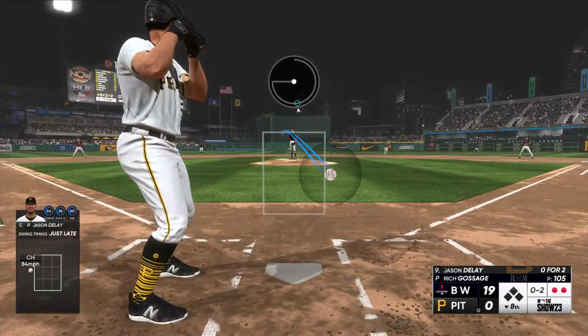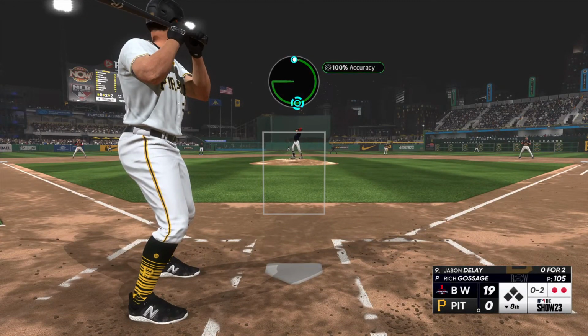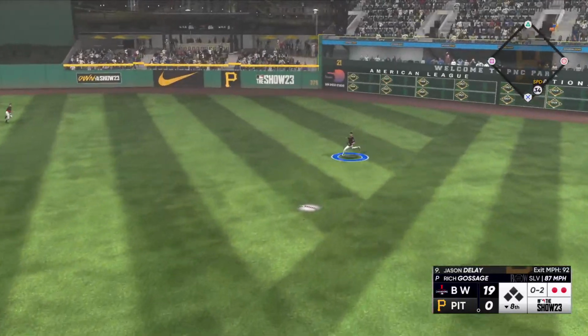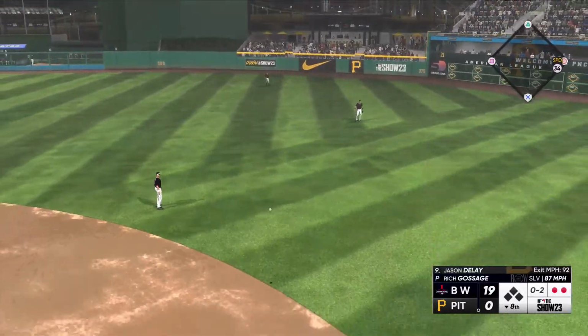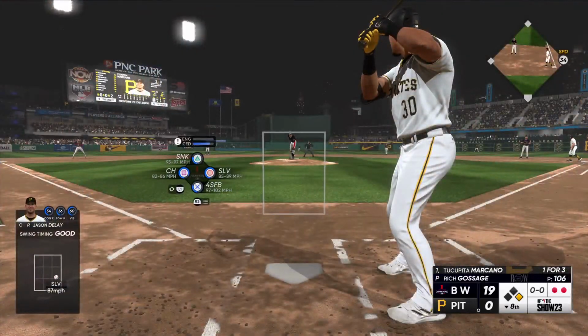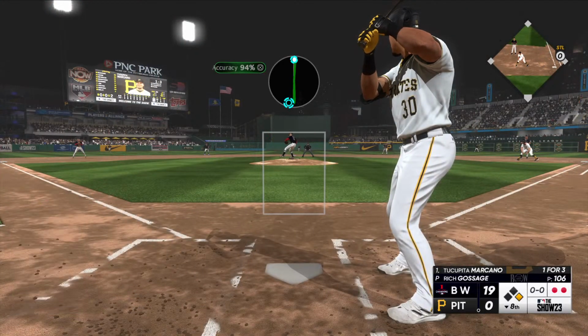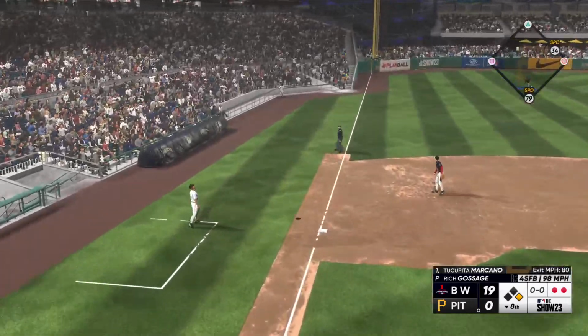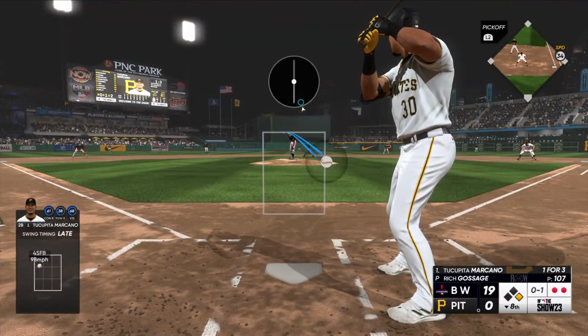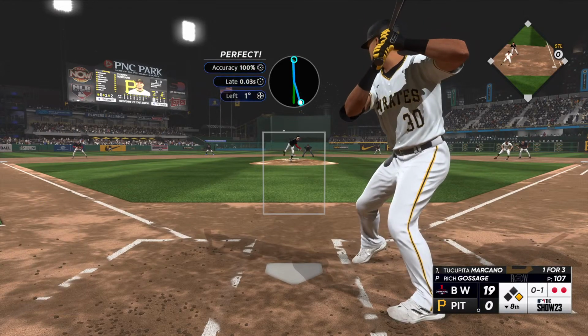Swing and a miss. 0-2. Shoots a line drive single into right center. So the lineup flips over. Now it's the second baseman, Tucupita Marcano. And first offering is fouled off. Delay. The runner at first with 2 gone.